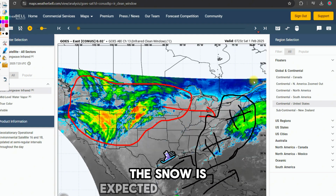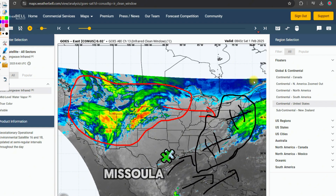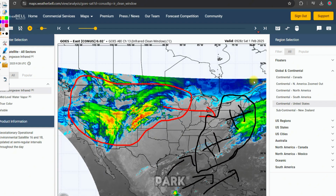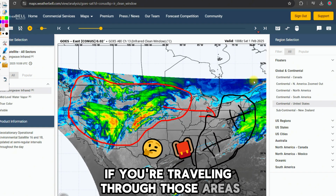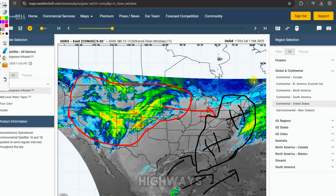The snow is expected to continue into tomorrow in places like Bozeman, Missoula, and parts of Yellowstone National Park. If you're traveling through those areas, make sure to be prepared for winter weather, including icy roads and snow-covered highways.